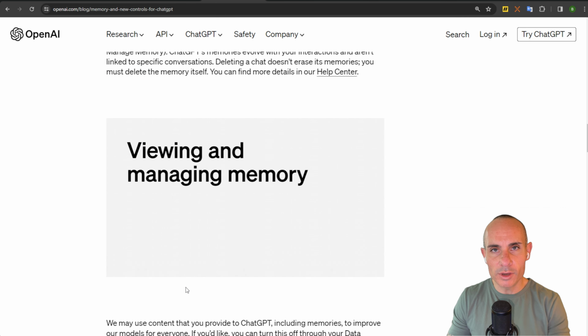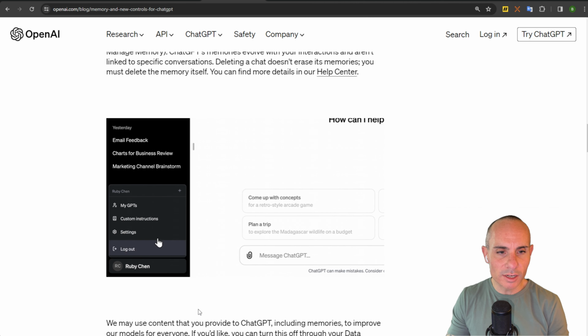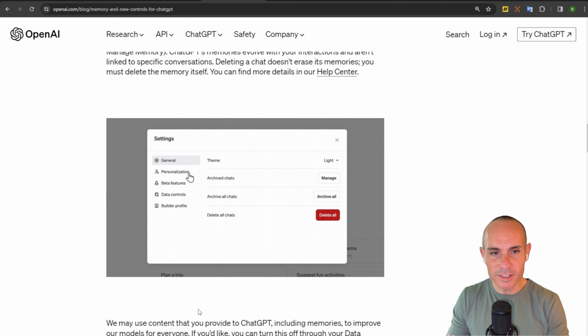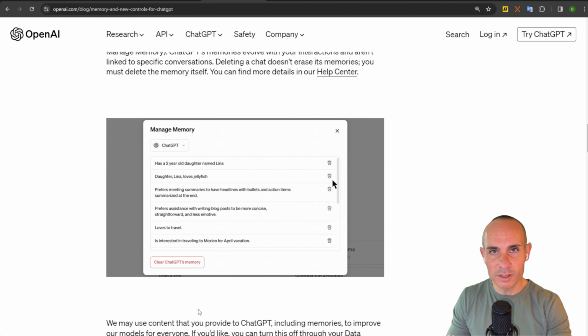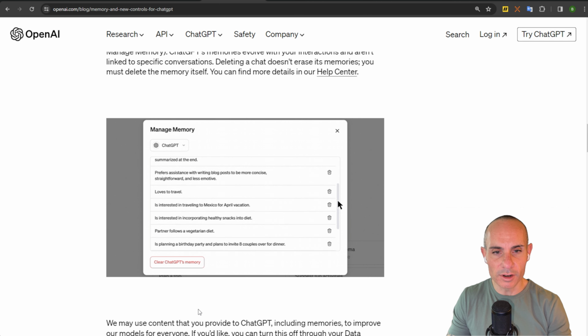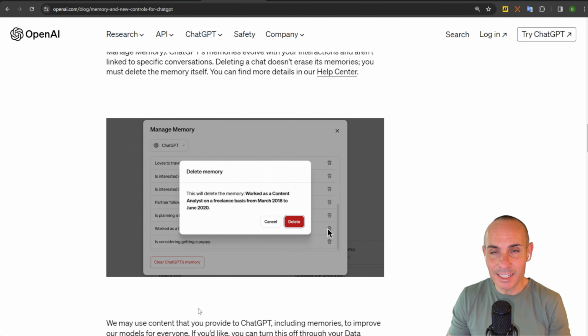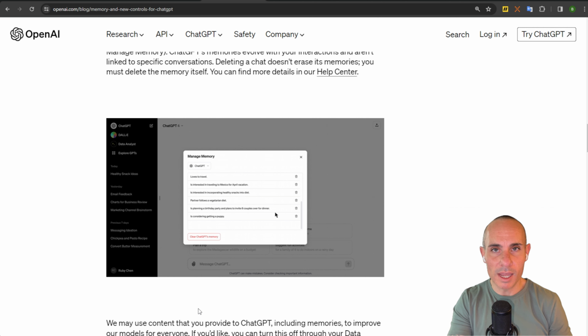You can actually view and manage the memories that it stores about you. So going to that same screen in your profile, settings, and then jumping back up to personalization, you'll notice another button at the bottom called Manage. When you click on Manage, it's going to show you all the individual memories that you have stored. And you can go through these. You can see there's a trash can icon. You can delete each one individually. So if it starts behaving a way that you don't like, it remembers something you don't want, you can go in and manually delete that.